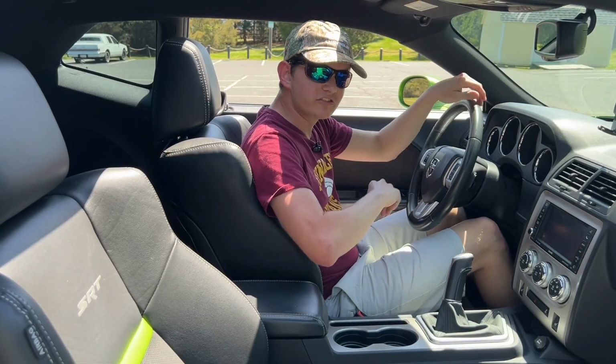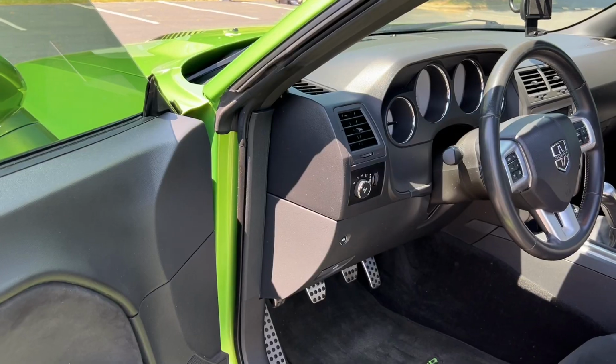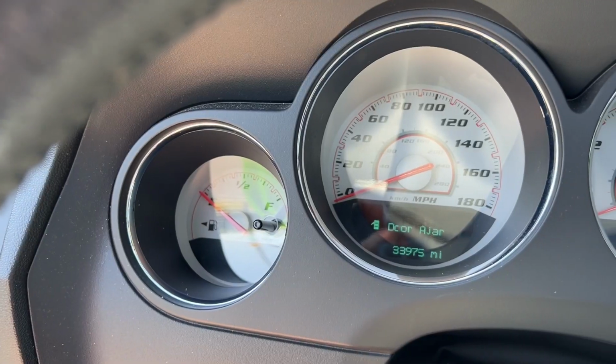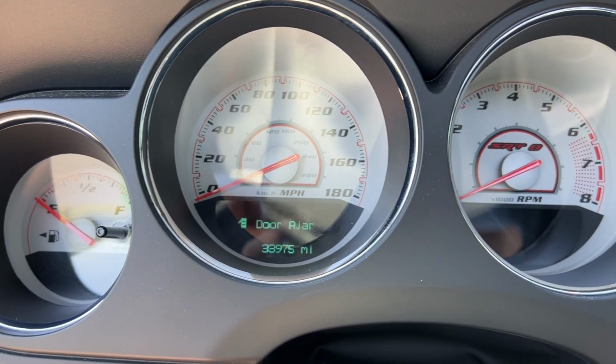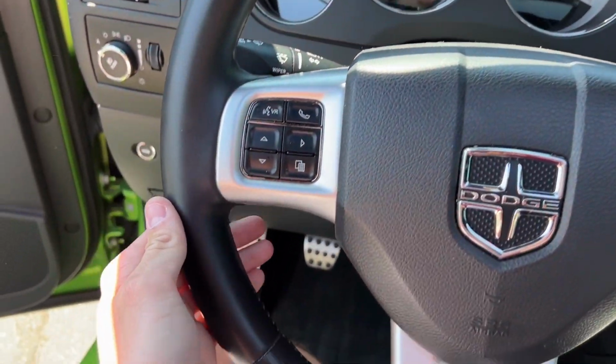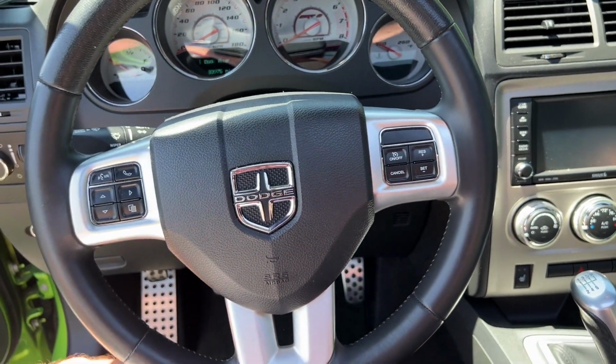Now we move on to the inside of the Dodge Challenger SRT, and the first thing you notice is the interior of this car just looks absolutely incredible. You have these really nice looking classic gauges. They're white and they look so good. And also the steering wheel, it feels so nice, leather with plastic in the middle. It's a really nice steering wheel to hold on to, and I absolutely love it.